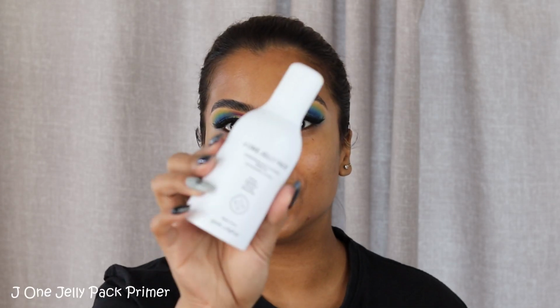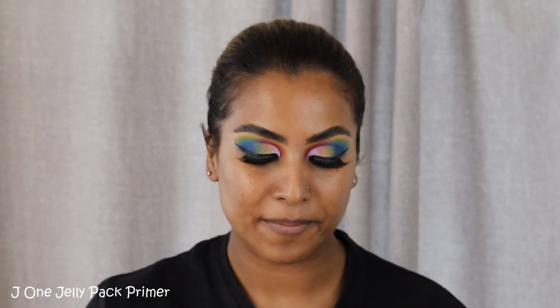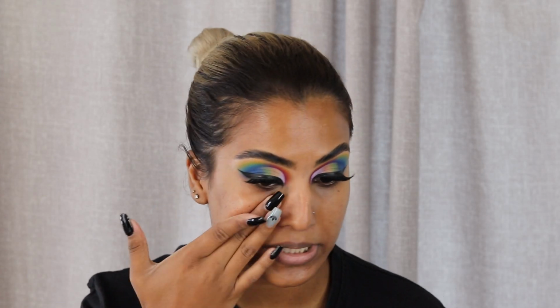Okay, my skin is not in the best state, but I'm going to prime one half of my face and not prime the other half of my face as I usually do in these reviews. To prime one half of my skin, I'm going to use the J1 Jelly Pack Primer and squirt out just half a pump, and I'm going to prime the right side of my face. The left side of my face is going through quite a bit right now, so we're going to see how this foundation sits on my skin with no primer.